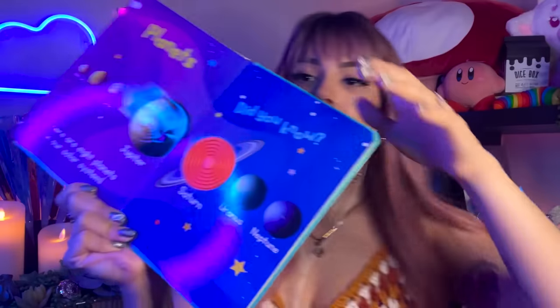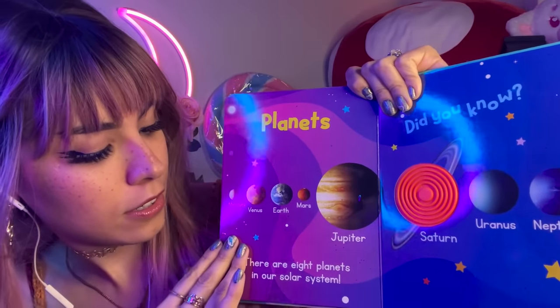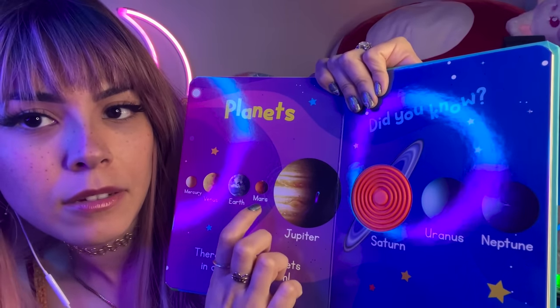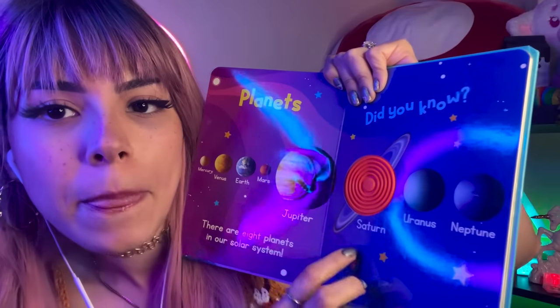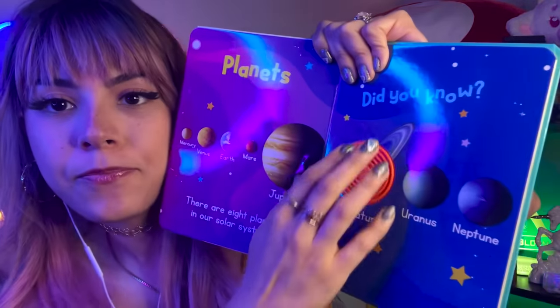Planets! Did you know? There are 8 planets in our solar system. As someone who was around when Pluto stopped being a planet, this is offensive. We've got Mercury, Venus, Earth, Mars, Jupiter, Saturn, Uranus, Neptune, and Pluto. Which one's your favorite?